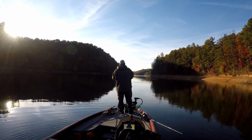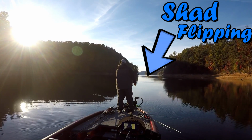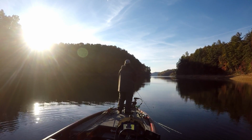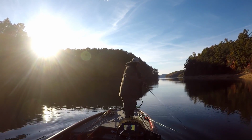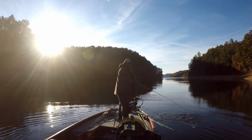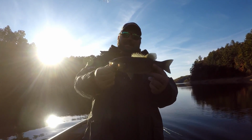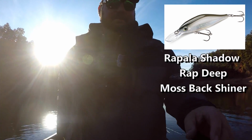So I have a little bit of audio trouble from here on out, so I'll just have to kind of narrate and tell you what's going on. While in the back of this creek, some shad come up and started flipping on the surface. You could tell they were being chased, but the bass weren't breaking the surface. And this is a big key, guys. Before you whip out a topwater and start throwing it and wonder why they're not biting, be sure that you're seeing bass break the surface. If the bass themselves aren't breaking the surface, they're just pushing the shad up to the surface, then go subsurface, because the bass themselves aren't coming up to the top of the water.